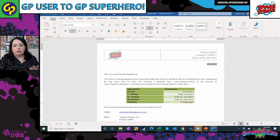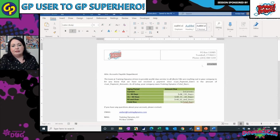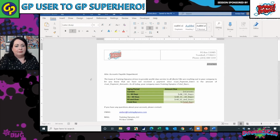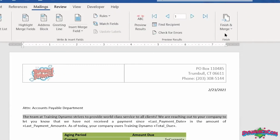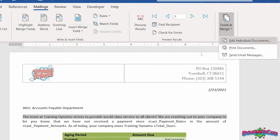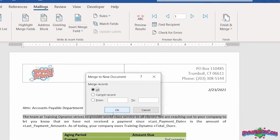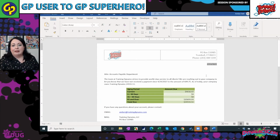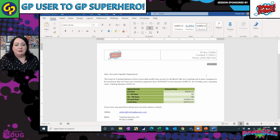We're going to merge it just to a Word document because I don't want to deal with having to pop up Word. And we're going to go back under Mailings and say Merge. And we're going to edit individual documents and say okay. So this will take a second, hopefully not 1,000 years, but we'll see it run. I should have maybe just said 10 records, but that's Amber Bell for you doing a bunch of things.